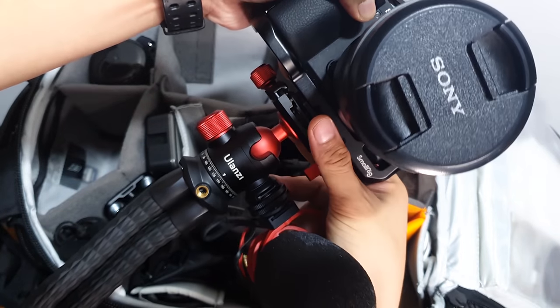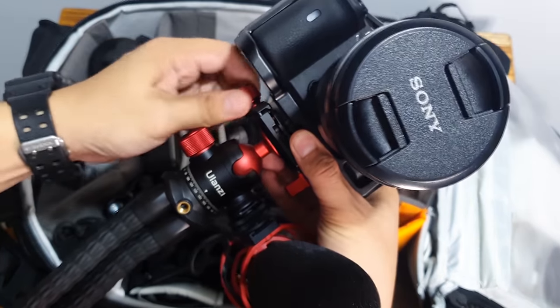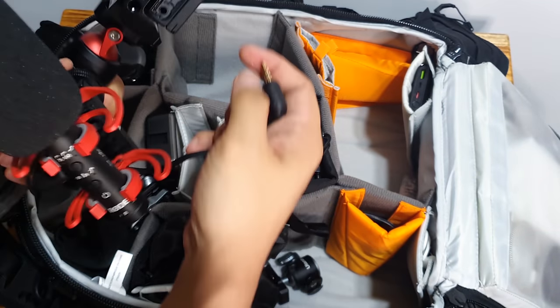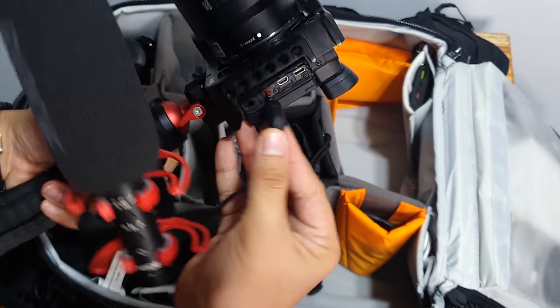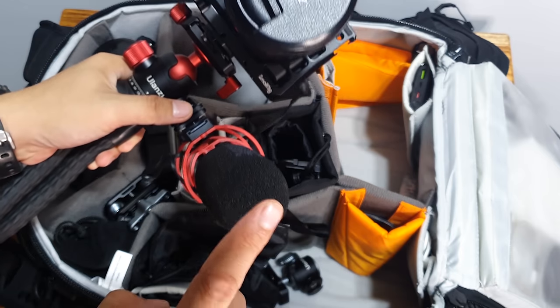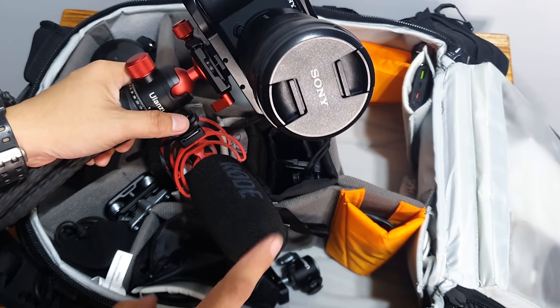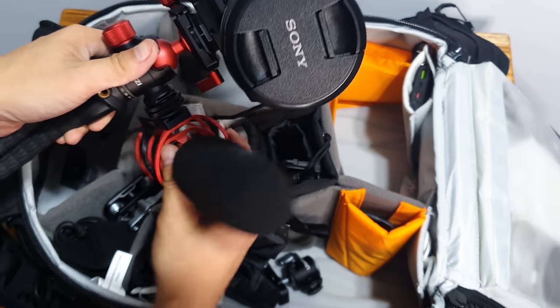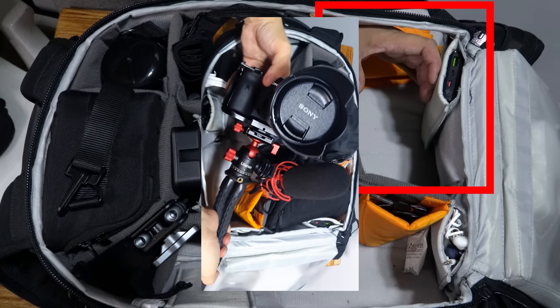Easy assembly with your tripod. Then attach the cable. What I like about this ball head is it has a movable joint to target your mouth with the microphone while keeping the camera aligned to your eyes. After you attach them, you're ready to vlog.